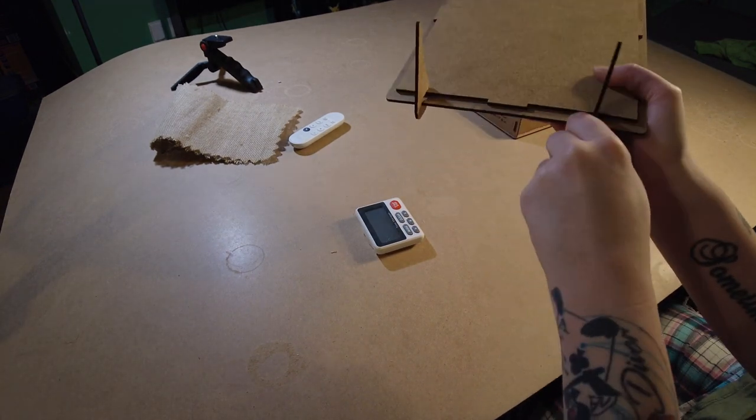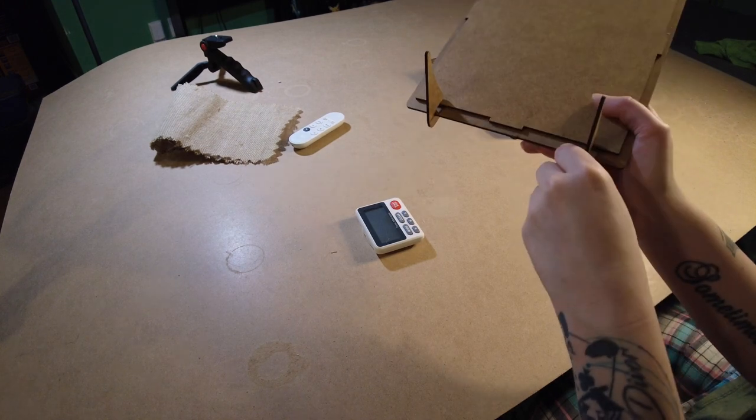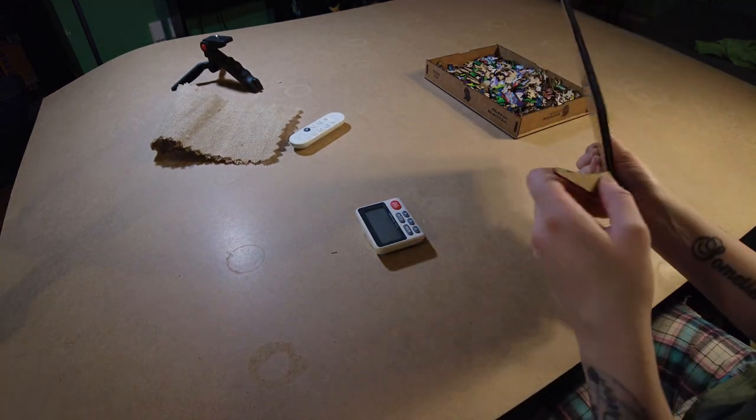Ooh. The reason I say I'm not sure I'm doing it right is because it seems to take an awful lot of force, but I just can't think of any other way to do it. Don't do that. That's wrong.